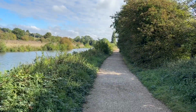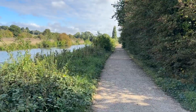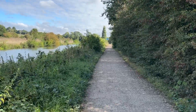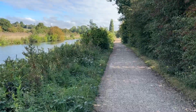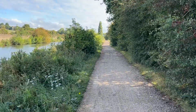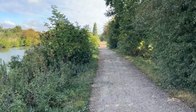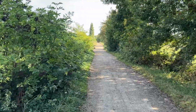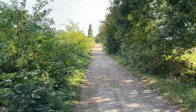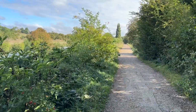And also the number of people walking up and down here on a, what are we today, Wednesday morning in September, is indicative of the fact it's popular and nice to walk along. When I was walking between Hatfield and Hertford, it was a Saturday morning. It was rather a hot Saturday morning, which may have put some off, but there weren't too many about along that route. Anyway, let's carry on.